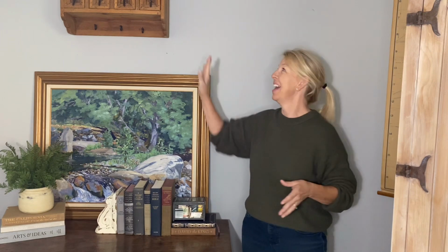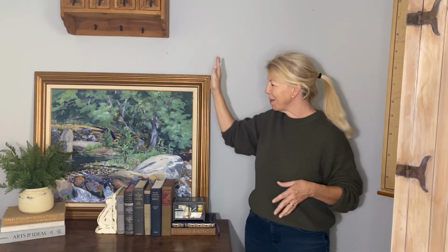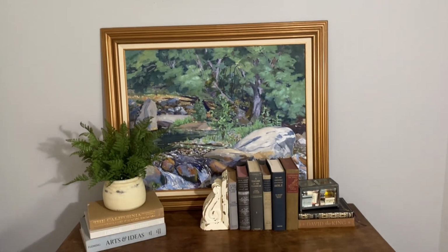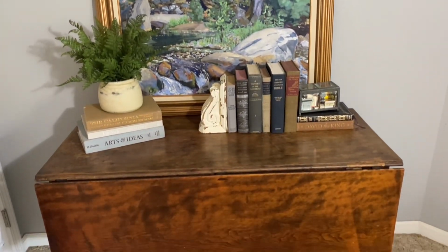Well, this is it for today. I just wanted to catch you up with an area that I have completed. Other than redoing this, it's pretty much done, and I love the way it looks. It really does just bring me joy when I walk into my bedroom. I'm still working on a few more projects and hope to finish up soon.